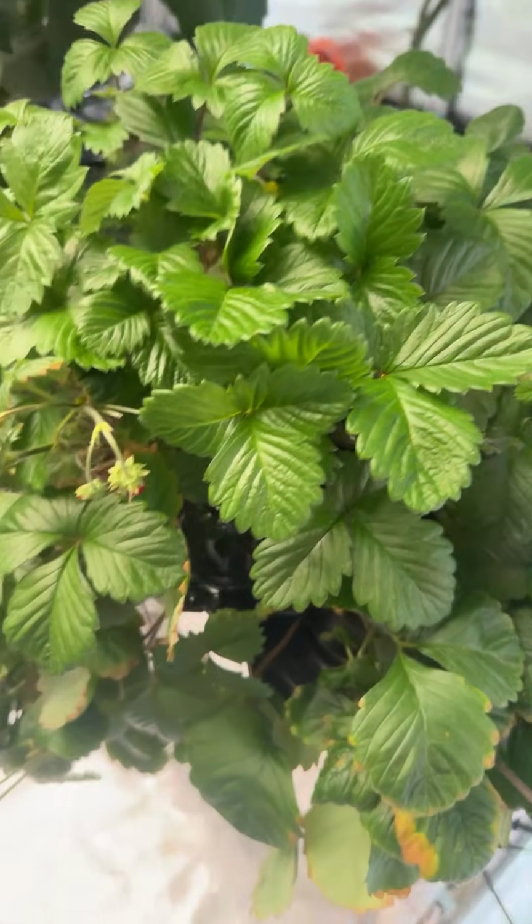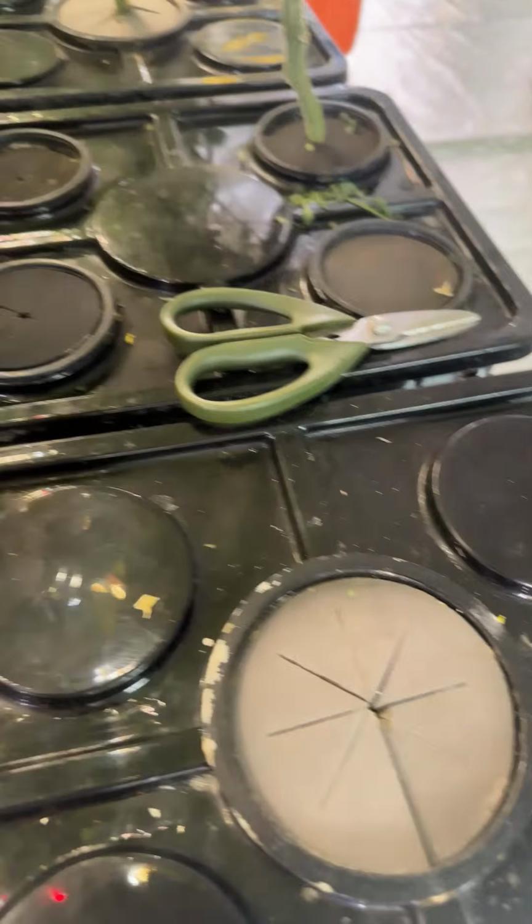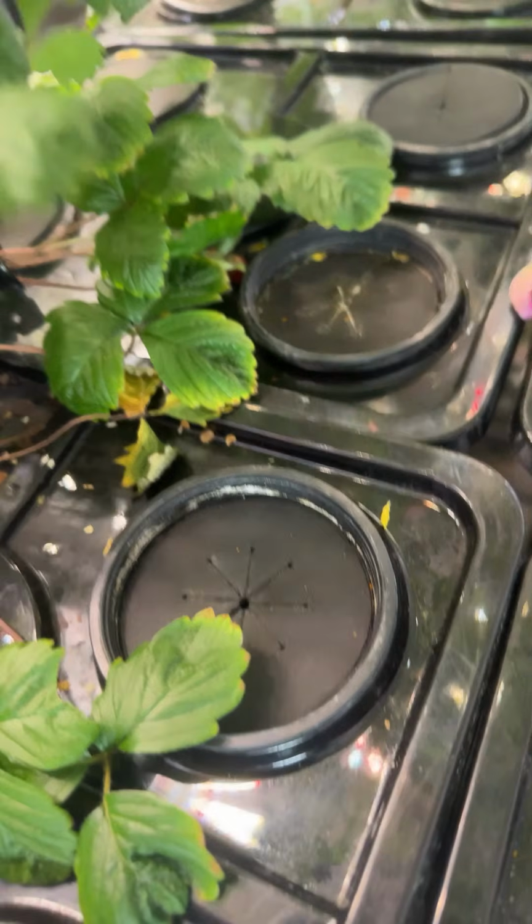This isn't the correct environment for strawberries. And then I had clones going, but I screwed that up, and because of the lack of nutrients, it's not producing runners the way it should. So I got to get back on track. We're working towards that, but I get overwhelmed. Like, there's so many things to focus on.